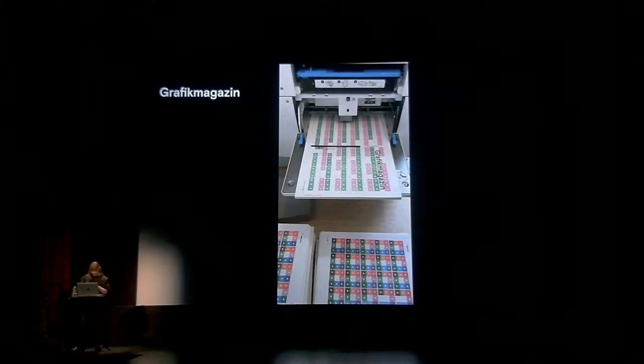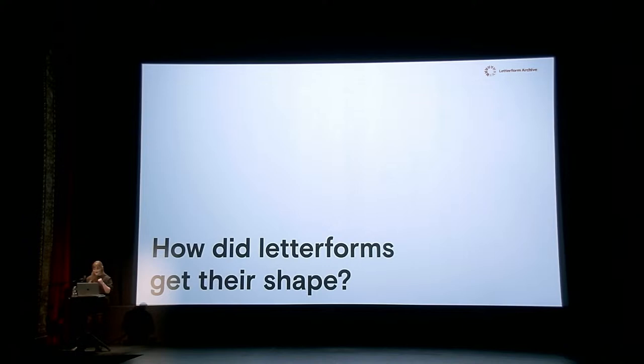All right. I want to tell you a little bit about this project, so I'm skipping ahead just a bit. I've been working with Letterform Archive, using their archives, using their materials, and just doing a ton of research to make a new pop-up book, which is supposedly coming out this year. I'm just gonna knock on wood. I think we're gonna get it out this year.